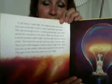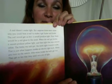This is just what happens inside an electric light bulb. When you turn on the switch, little wires inside the bulb get hot. They get so hot that they send out a lot of light. Today we have LED bulbs, and as they get hotter, they get brighter, more and more light.